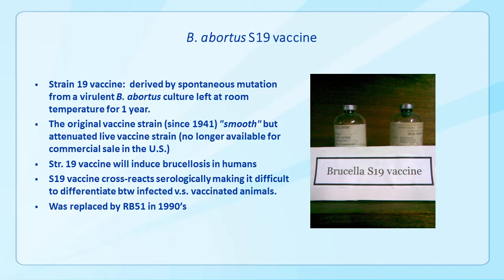But strain 19 is known to induce brucellosis in humans. And it does, as I mentioned, have the smooth cell wall phenotype, so it does cross-react serologically, which makes it difficult to differentiate between naturally infected animals and vaccinated animals. So this vaccine strain was replaced in the 1990s by RB51.